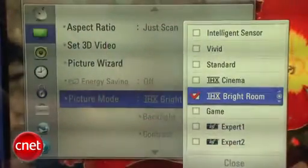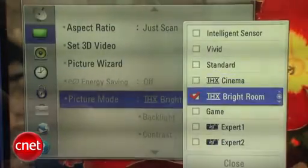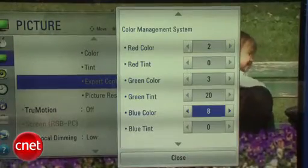The selection of picture tweaks on the LW9800 is extensive. The headline is the THX mode. There's actually 2 for 2D and 1 for 3D. This is the first passive 3D that has received THX's 3D certification. There's also a 10-point color temperature control and a full color management system, so overall the advanced picture controls are as good as any TV on the market.